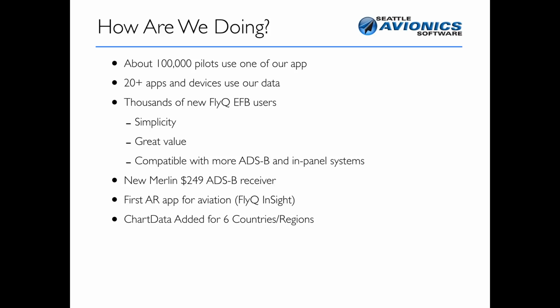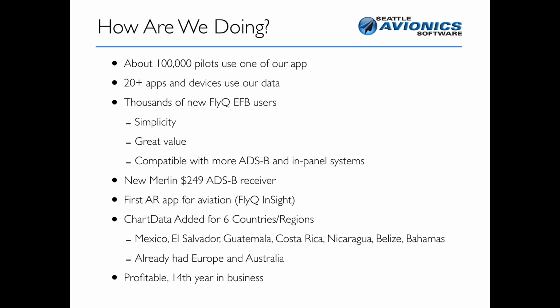In addition to that, like I said, we do data. So in this past year, we've added data for 6 new countries and regions. Like I said, that means Mexico, El Salvador, Guatemala, Costa Rica, Nicaragua, Belize, Bahamas. All of these places have been added in the last year. This is what we've been up to. We've been very, very busy. And, well, I guess we should be busy. We've been in business for 14 years, and yes, by the way, we are definitely profitable.